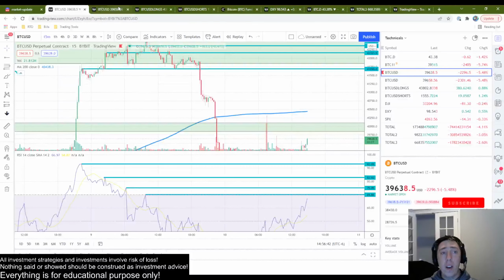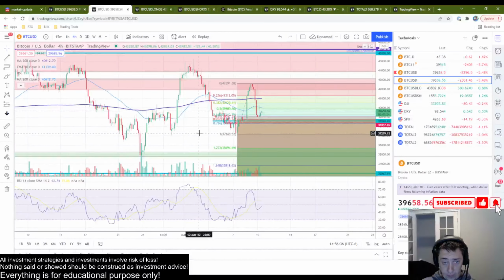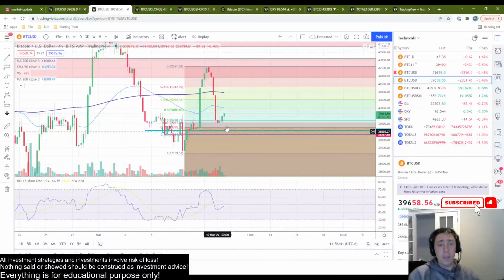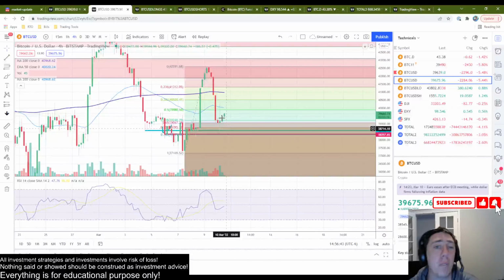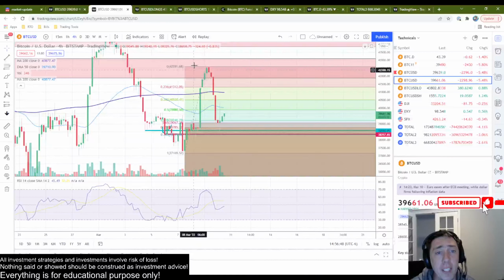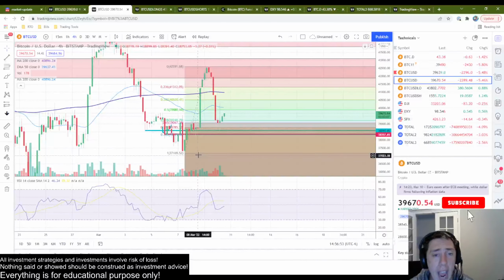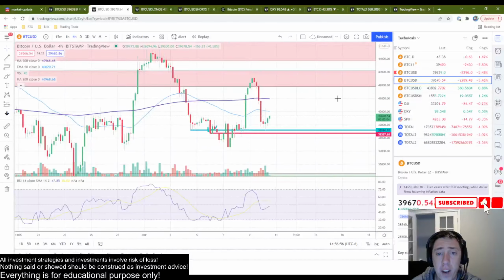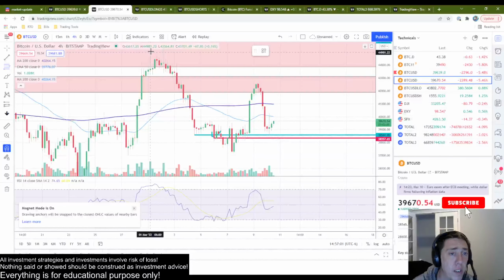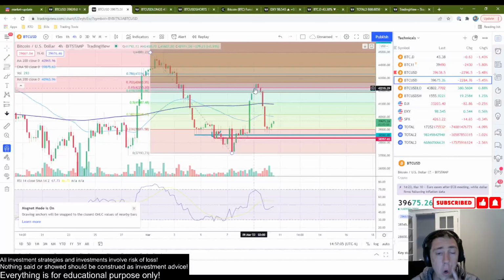However, what's so significant about that? Well, the first thing is, as you guys can see, we just bounced from the golden pocket retracement of that most recent move. So as you can see, from 37,000 up to 42,000, the golden pocket retracement is right around where we actually bounced from. Now, not only that, another really cool thing to look at when it comes to golden pocket retracements is if you take this entire downtrend to the very bottom, where did we reject at? There you go. Golden pocket again, guys.